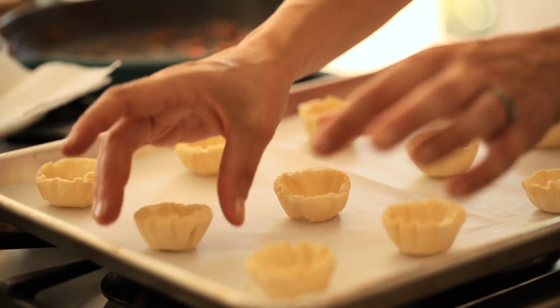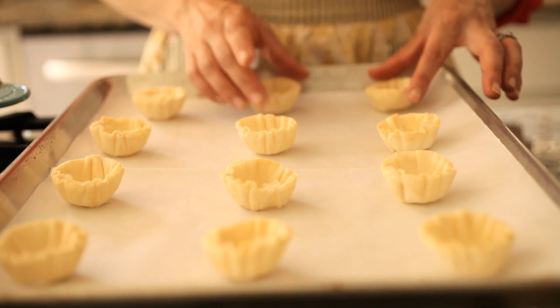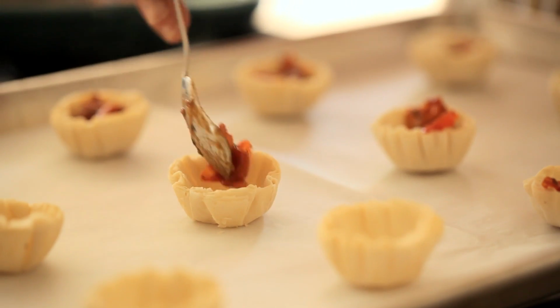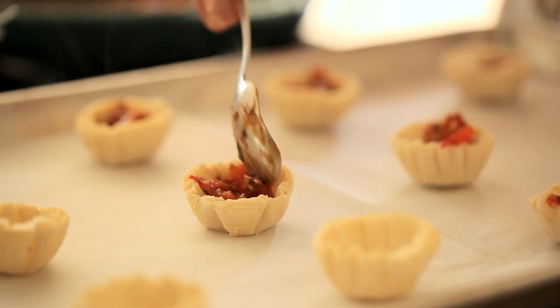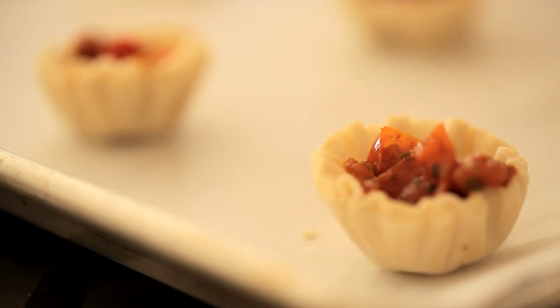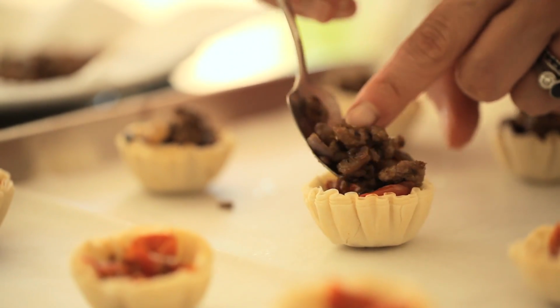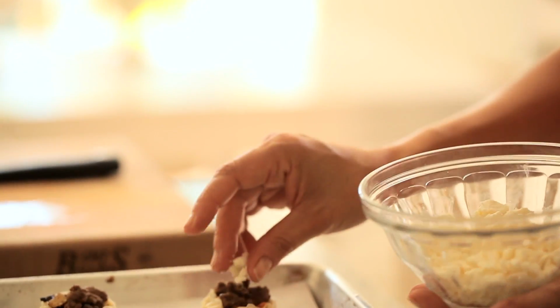Now at my grocery store, I'm actually able to find these little phyllo dough cups already formed, which saves a ton of time. But if you can't find them, you actually could make them with just phyllo dough sheets. You're gonna lay out the cups and spoon probably about a 1/2 teaspoon of the tomato mixture in the bottom. You're gonna top that with the lamb and then a few pieces of feta cheese.